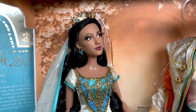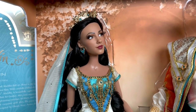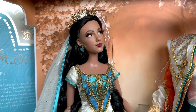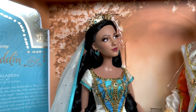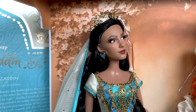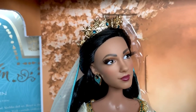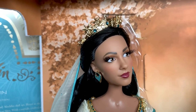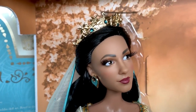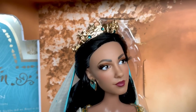I am going to read her description too. It says, Jasmine's ensemble of bodice, overskirt, and headscarf features golden embroidered trim and sparkling rhinestones, which doesn't even come close to cutting it with what is on this doll. She is absolutely gorgeous. So we're gonna start at the top, of course. And I did forget to mention, of course, Aladdin does have rooted hair as well. But Jasmine here, of course, has her long rooted hair.